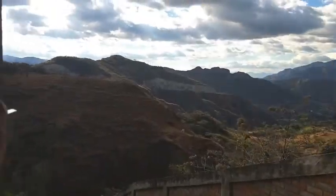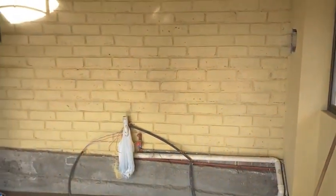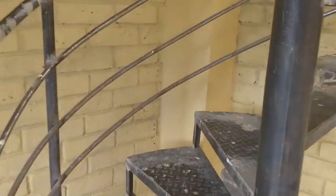Great views from everywhere, as you can see, open the window and look out. Just a gorgeous view. That'll be the kitchen on that side. Cabinets are coming this week with sink, etc. Nice little sitting area. Then we go up the spiral staircase to the upstairs bedroom.